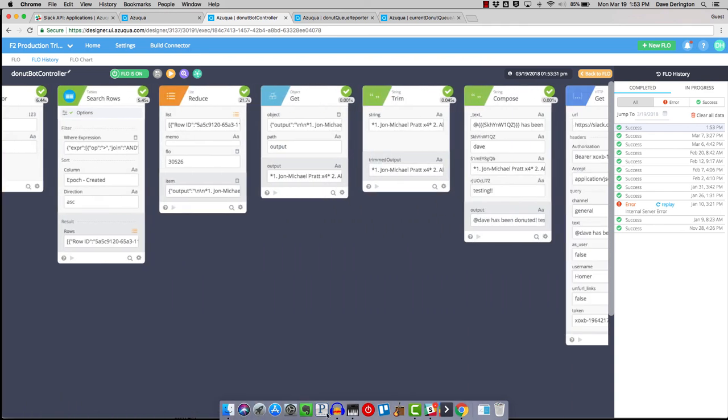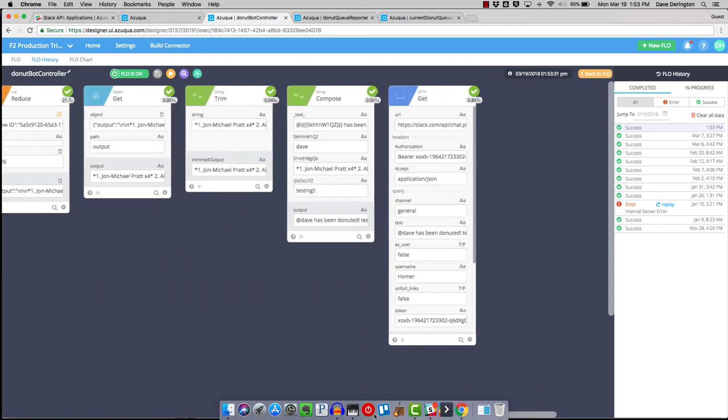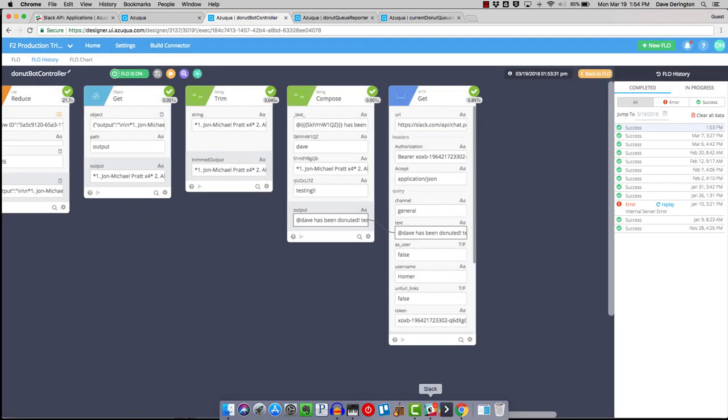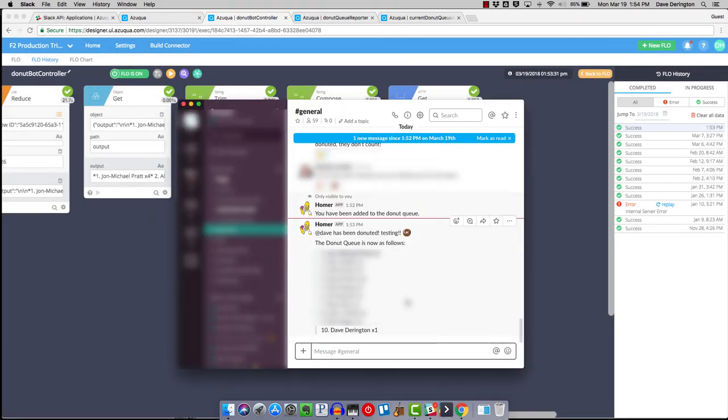And then here we go all the way across. And, you know. I see. It says Dave has been donated. Great. And then you can see it also appends the testing message as well to the end there. So if you want to let people know that there's a message. And here we go. We see in Slack that Dave has been donated.